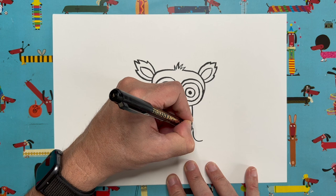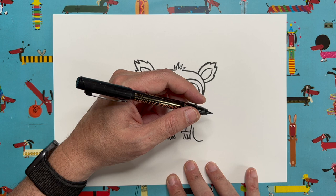Oh, Ringo's got up. He's having a wander. Don't bark to go out, mate. I'm drawing for the children. That's right. Lie down. Good boy. Good boy. Sorry about that.